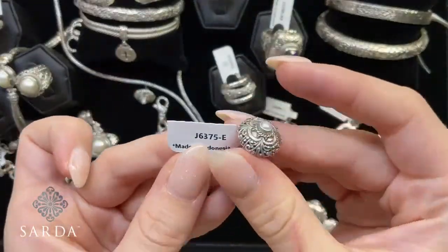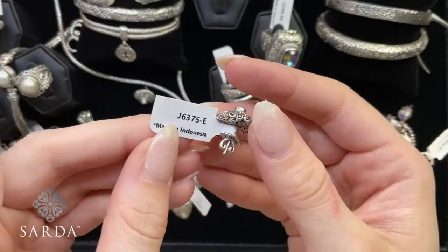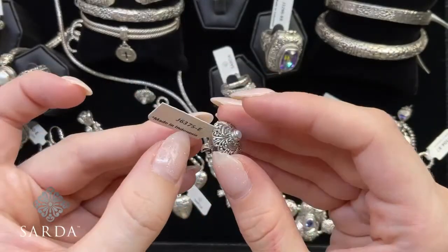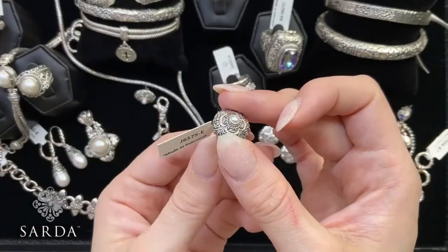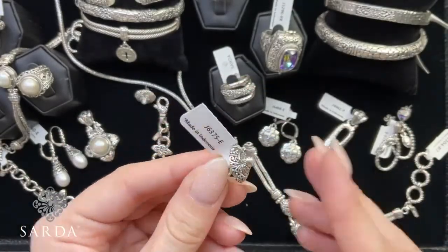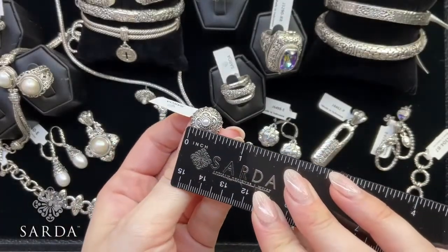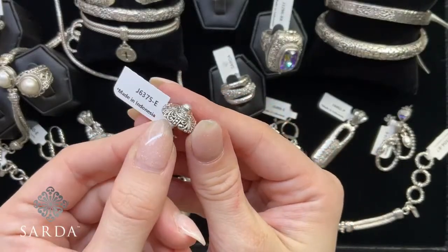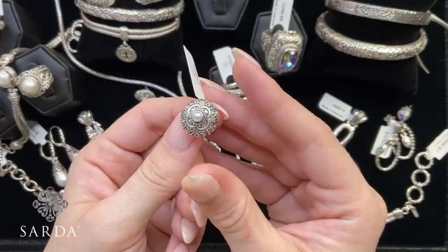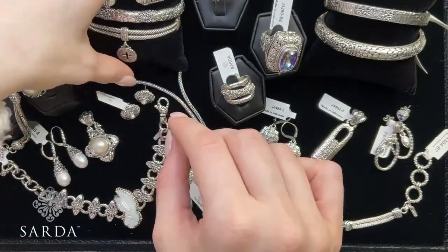Alrighty, we have got these little pearl earrings. J6375, freshwater pearl earrings for $79.99. The post on this is right in the center. These are about a half an inch. And then look at all the silver work kind of building up there to the pearl. Love this little button earring shape.